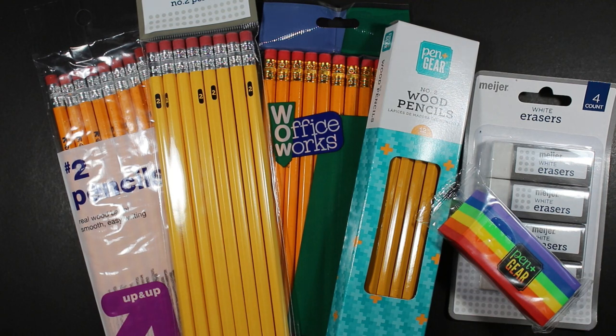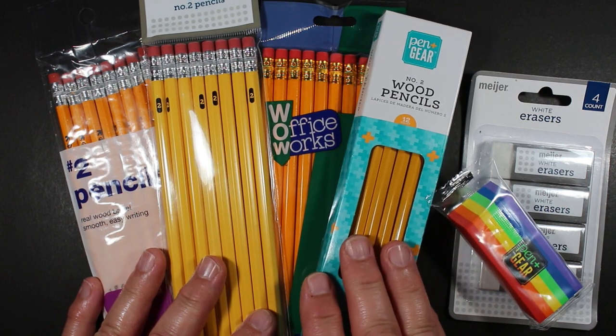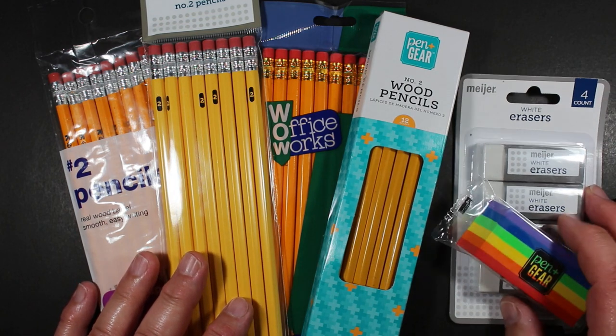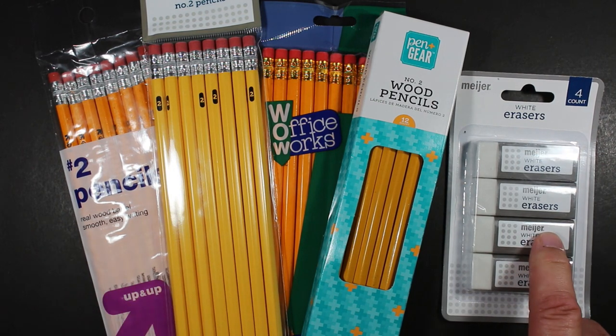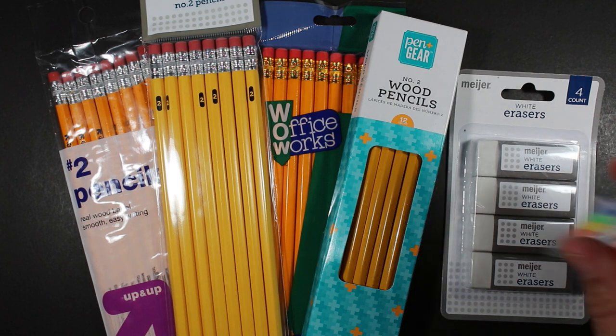asked me after that episode, they really wanted to see some of these store branded items in action. So this video is a follow-up to that, where we're gonna compare and contrast the four pencils from the four different stores that I bought things from, as well as a couple of store branded erasers. I bought these white erasers from Meijer, and I'm looking at my receipt to make sure I say it right. The four pack was 79 cents.